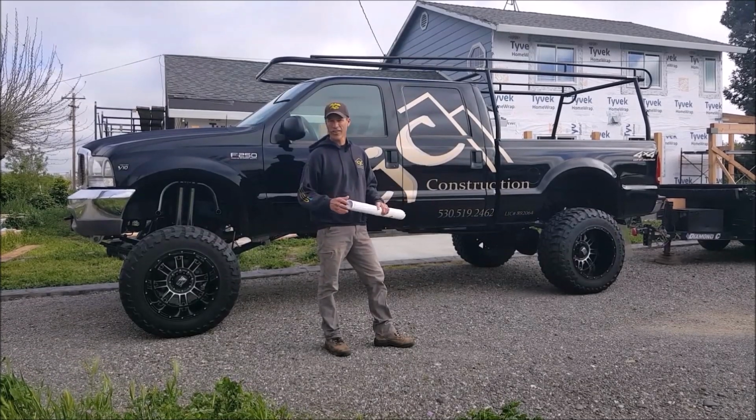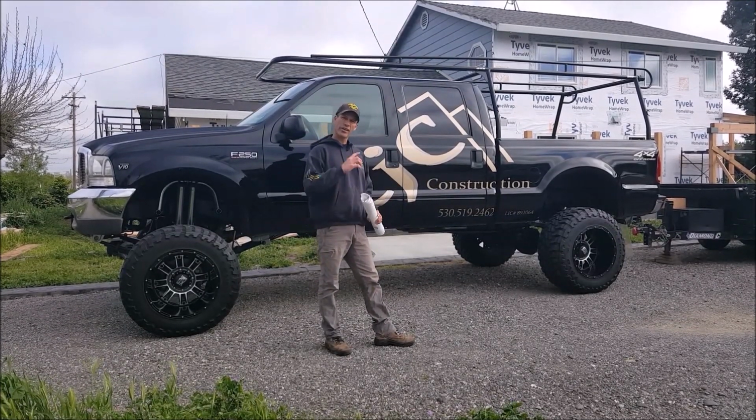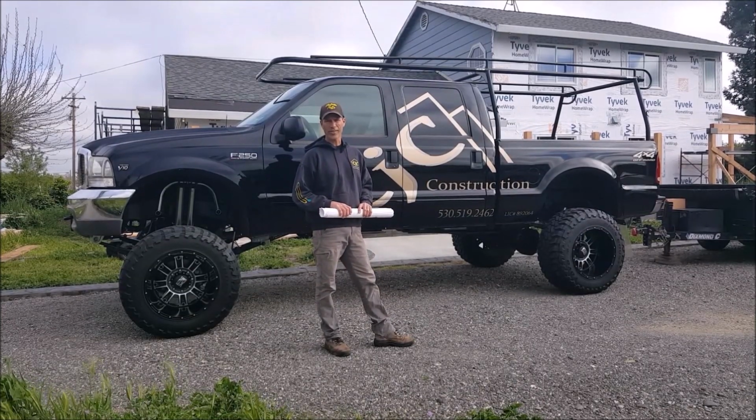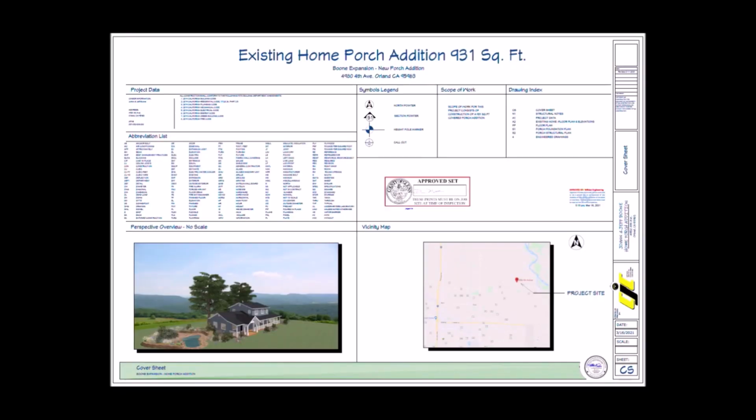How much does engineered drawings cost? Well, just the engineering on this particular porch in 2023 was $3,500. So here you can see our engineered drawings. We can see our existing home porch addition, 931 square feet.